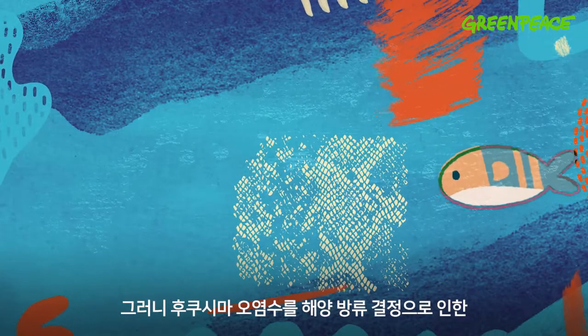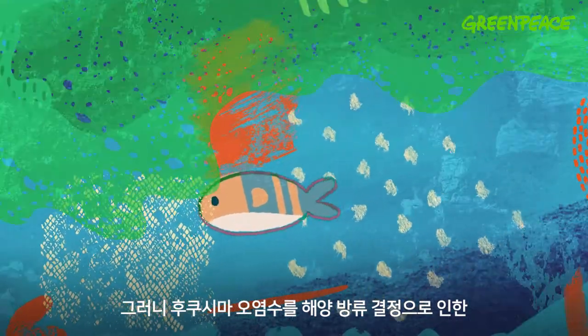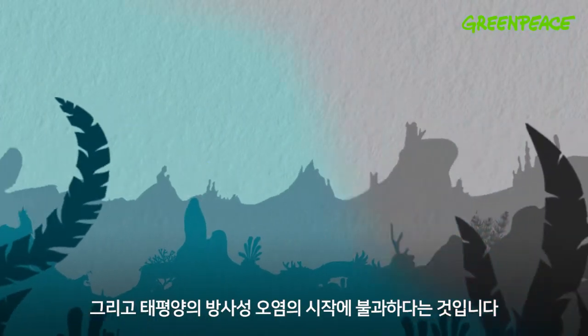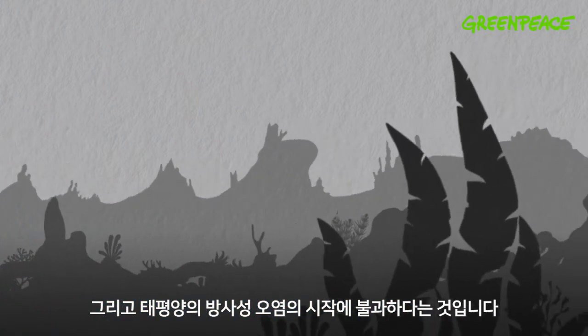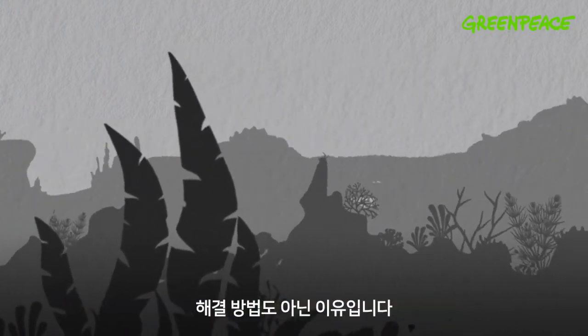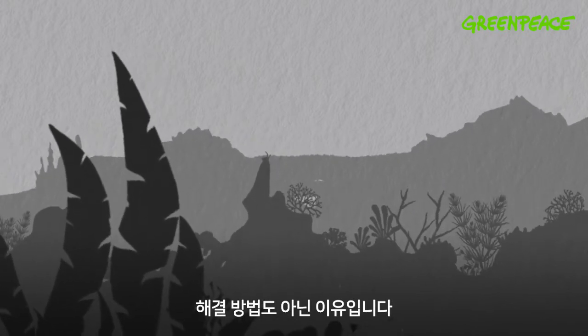So any decision to discharge this water is really only the beginning of increasing contamination of the coast of Fukushima, of the Pacific Ocean, and of neighboring seas, including East Sea and the East China Sea. It's another reason why this is not acceptable and is not a solution for dealing with this problem.